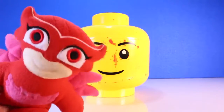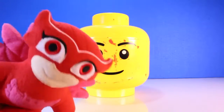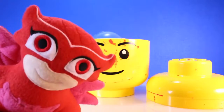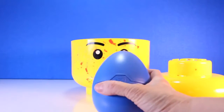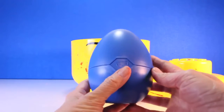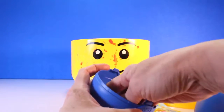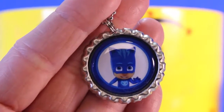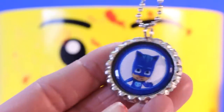Alright, Toy Pals, all the Play-Doh is off the Lego head. And now it just looks like a Lego head. So let's get it open. Ta-da! Oh, my head. Let's grab our first PJ Masks surprise. Cool, surprise egg. I love surprise eggs. SpongeBob, what? Ooh, a necklace. Look, Toy Pals, it's Owlette's friend Catboy. He is the blue PJ Mask. This is a Catboy necklace.